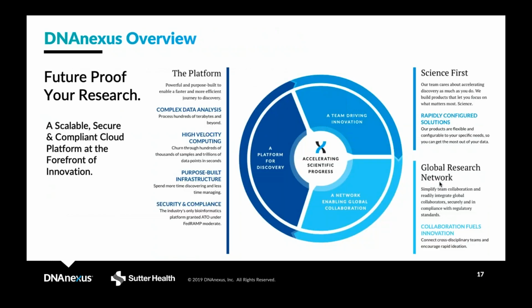So this really means that in order to accomplish this research at a large scale, we need a solution for bringing data together from the patient level, from the genomic level, so that our physicians and our researchers can make the best use of it.